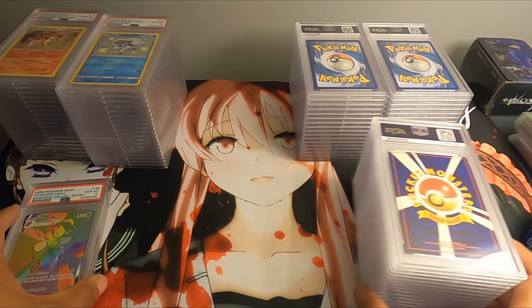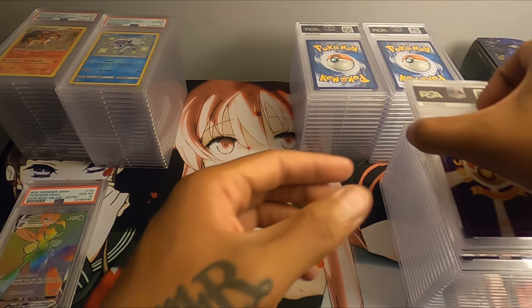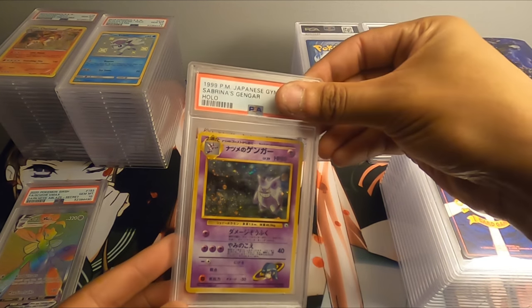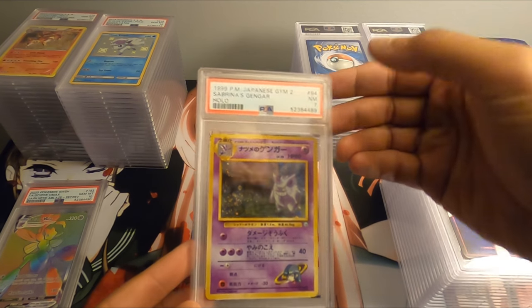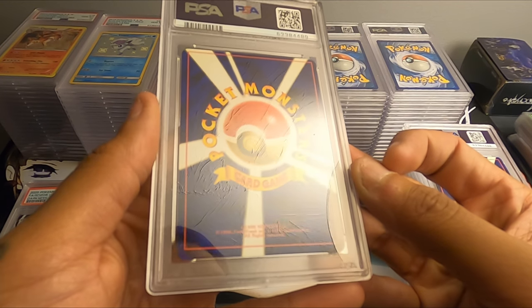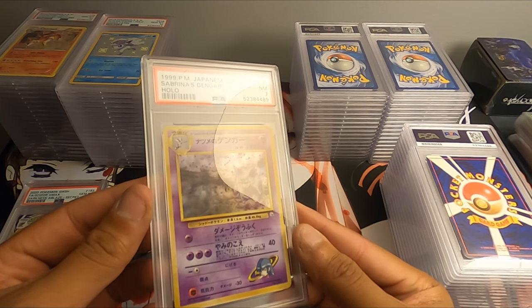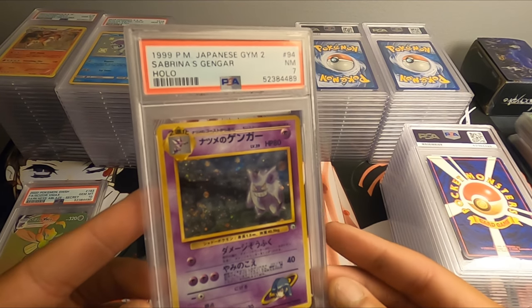Oh, if you can see that, we got some Japanese. These should be good. Yeah, look at that. Sabrina's Gengar. That is a really nice card. Oh, a 7. I'm gonna have to go through these later, but I don't know. That looks really nice for a 7. Try and move my head out of there so you can see just the card.